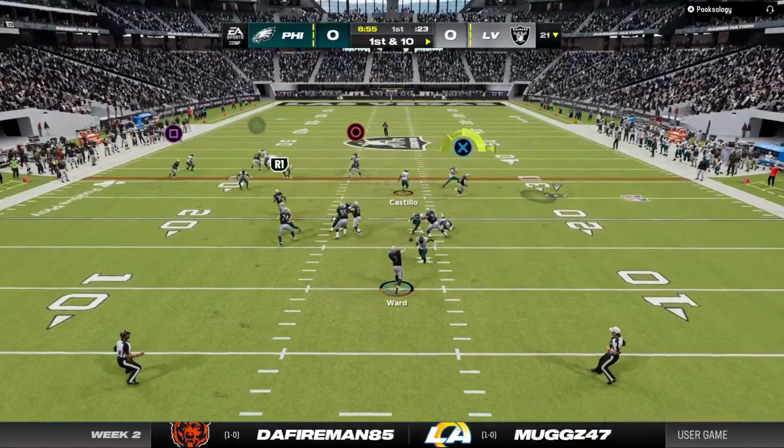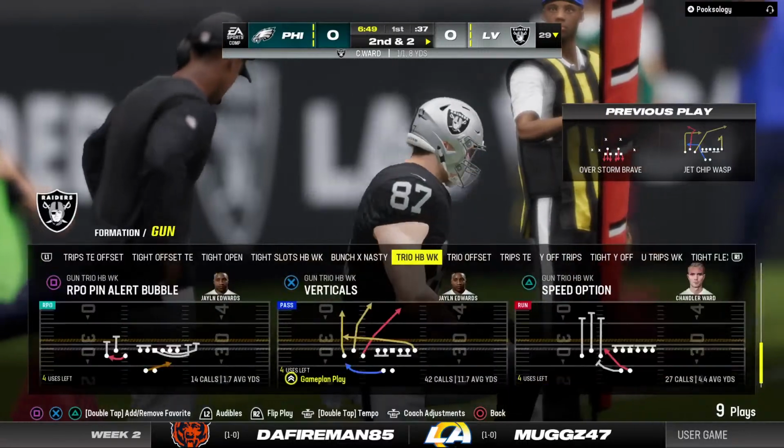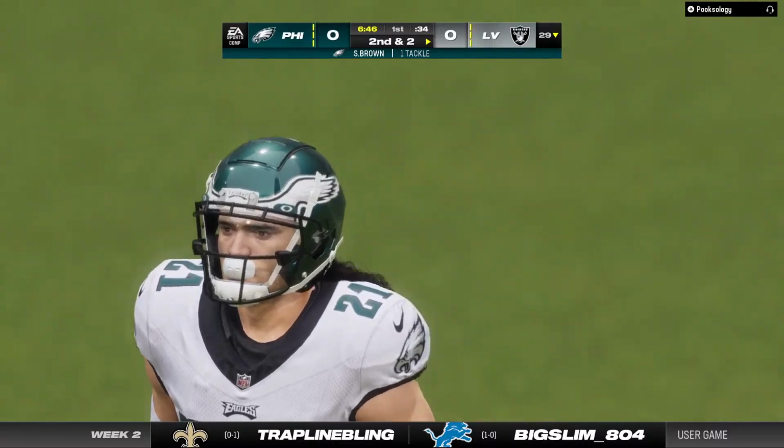Ward now, throwing on first down. Short throw, and that's hauled in by Mayer. This will be stopped about 2 yards shy of the marker. 8-yard gain, 2nd and 2. A good safe pass there right off the bat.